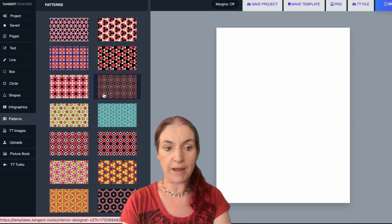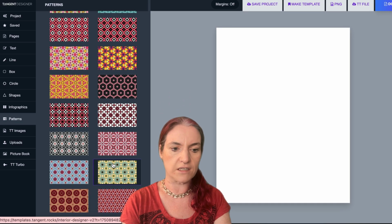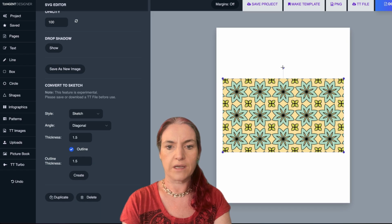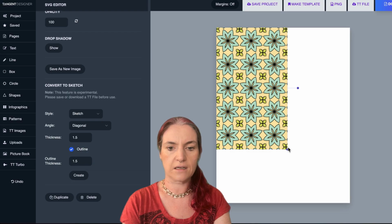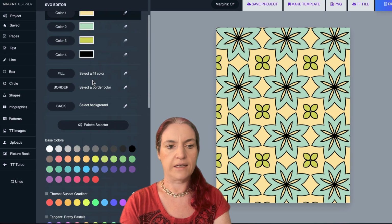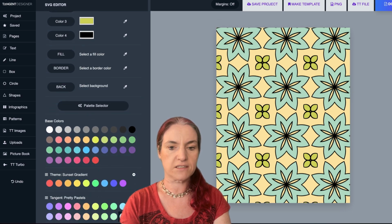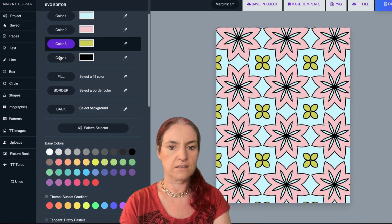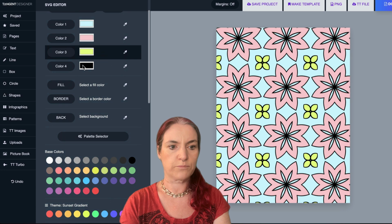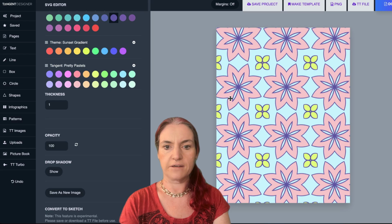And one thing I will say about the patterns is don't worry about the colors, because you can change those. So ignore the colors, pick a pattern that you like, and ignore the colors. So I'm going to choose this one, and I'm going to turn this around, and I'm going to fit this to our page like that and make it nice and big. And now I can edit this here, so I can change the colors here. So I have these nice pastels. I'm going to make it that color. I'm going to make it that color. Ugh, I hate that green color. I'm going to make it a nice bright yellow. And I'm even going to change the black. Let's see. There we go.